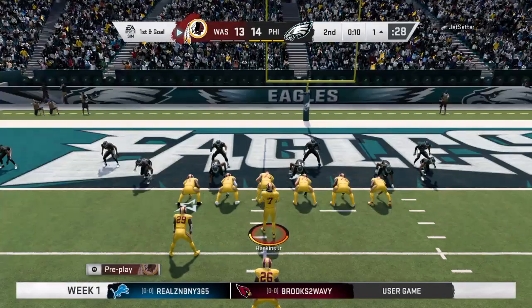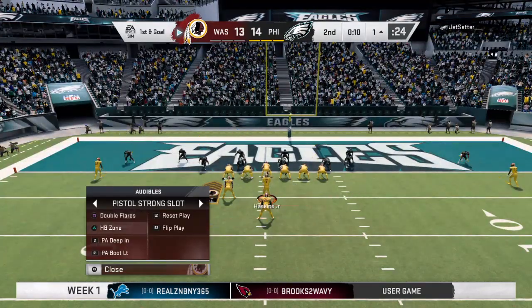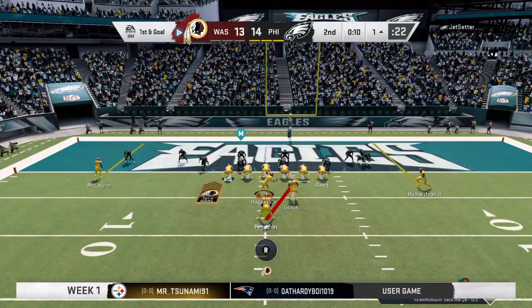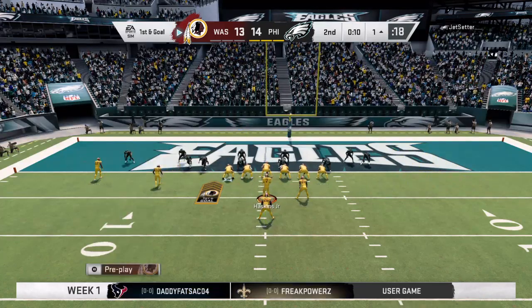They'll come out in the pistol. Two big plays in succession. Not sure this D knows what hit him, but now they've got to get ready. It's first and goal.